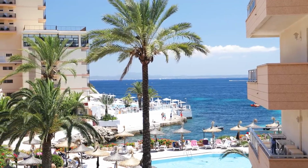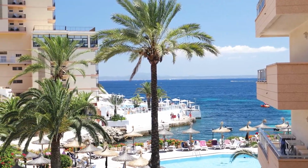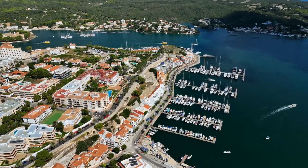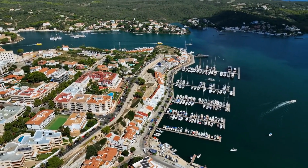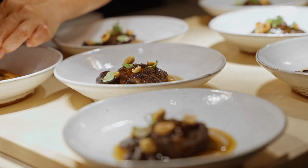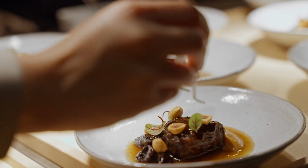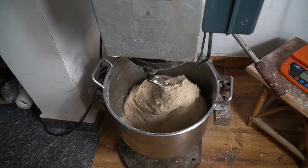These are just a few of the many wonderful places to visit in and around Cascais. Enjoy your exploration of this beautiful coastal town. Cascais offers a delightful culinary scene. Here are some of the must-tries.